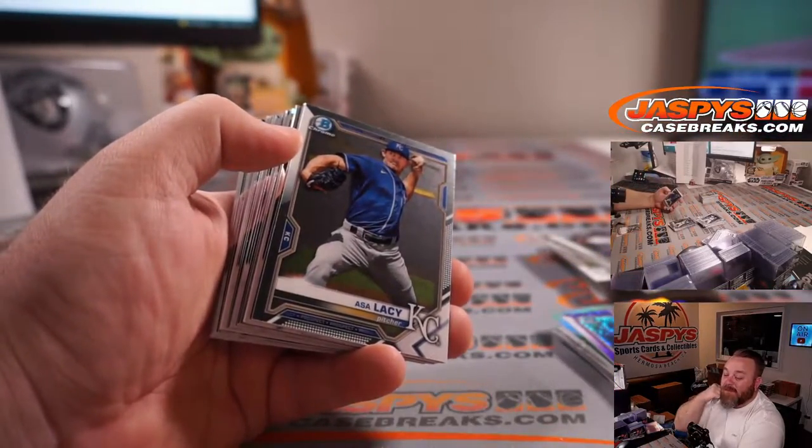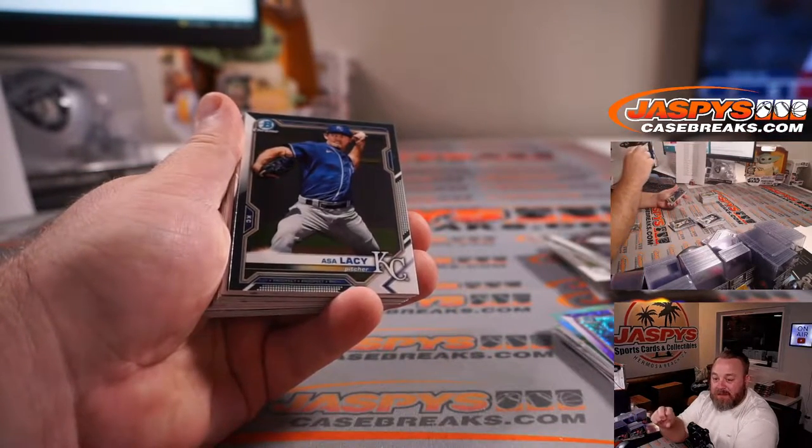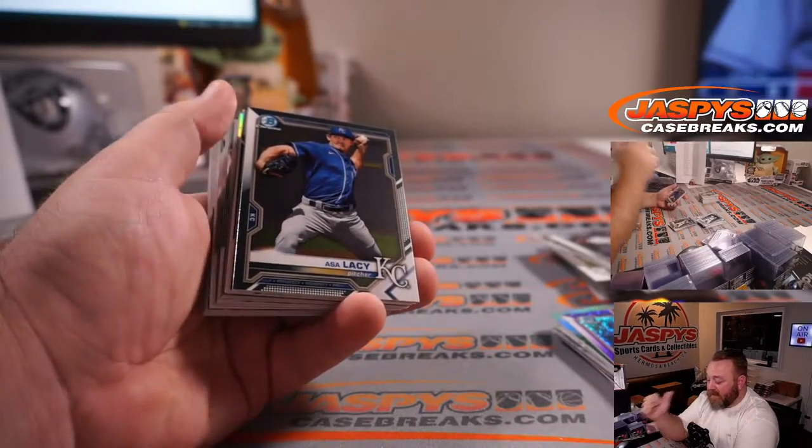I think there was actually. Remember, Matt, it was like the farm system one? It was like in from the farm. I think that was the case hit in last year's Bowman Chrome.